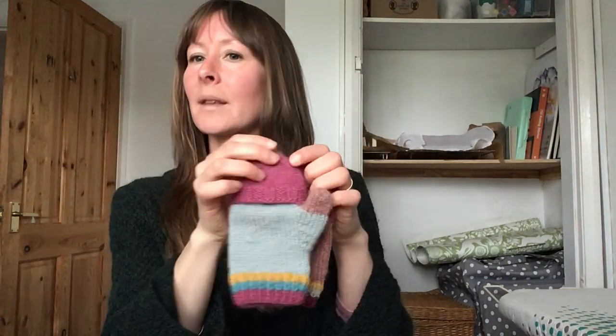I used the pattern, where are my notes? Here they are. The pattern is called The World's Simplest Mittens by Tin Can Knits. This is a modified version of that pattern. I do not have the other 2 pairs with me to show you. The rainbow pair I have lost. I really hope I can find them because they're so lovely, but I could reknit them because I've still got the yarn. The stripy pair Martha's got with her in her school bag today, because the weather's turned cold and she might need them.